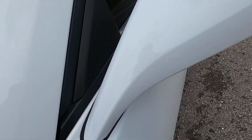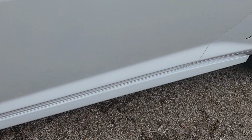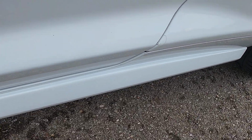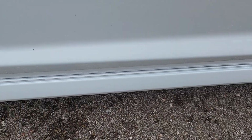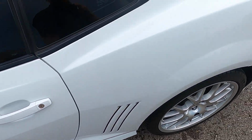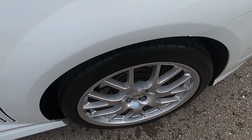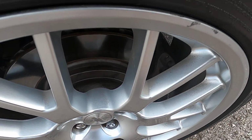Driver's side mirror, no flaws, looks fantastic. Driver's side door. No issues there either. Just a few very small rock chips along the bottom, but nothing very pronounced. Driver's side rear quarter panel. Nothing there, looks great.